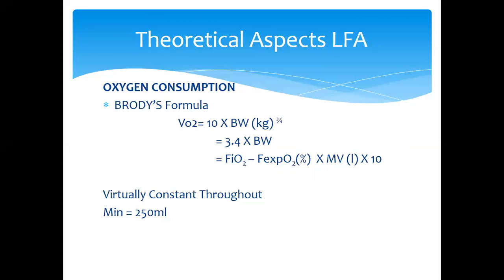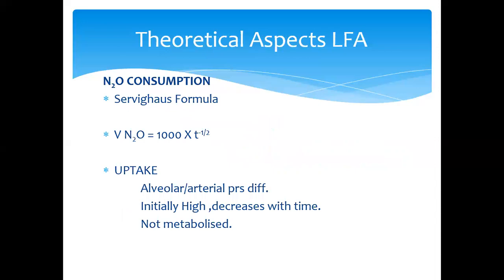The other constituent of our fresh gas flow is nitrous oxide. Again, a mathematical equation, which is known as the Severinghaus formula. And the consumption of nitrous oxide is basically 1000 into time to the power of half.